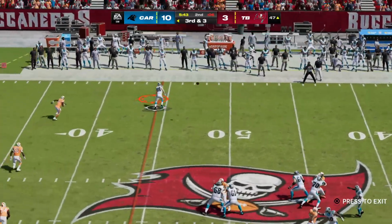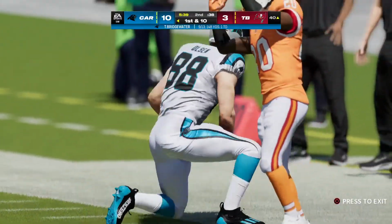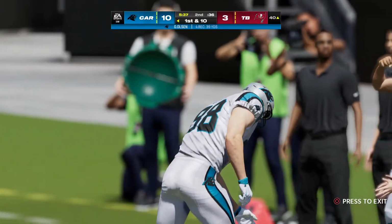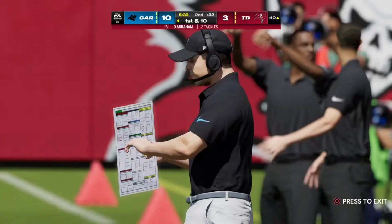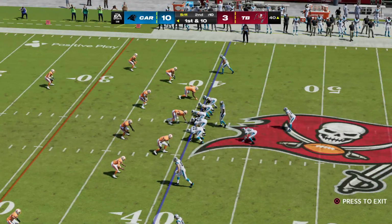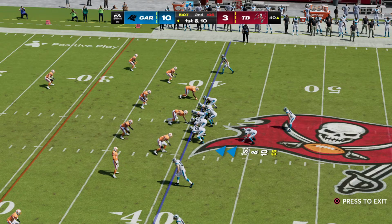Drops back, looks, out, complete. Near the first down marker, down inside the 40. They'll actually spot him at the 40, but 4th catch for Greg Olsen. It's become a good target here for Bridgewater in this opening half. Coming up on 5 minutes left in the second.